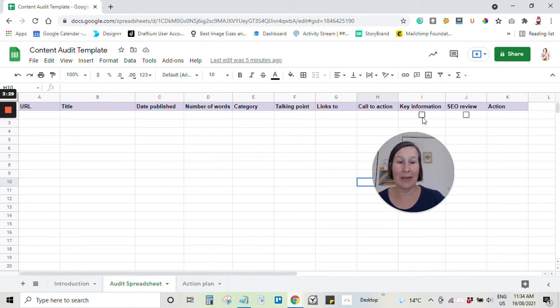You can check the box, is it key information? So is this one of those really, really important pieces of information that people need to know to either work with you or make the most of your products? For example, if you're a naturopath, is it something telling people what naturopathy actually is, how it differs from other therapies? That's a really important thing to think about, whether this is essential information.